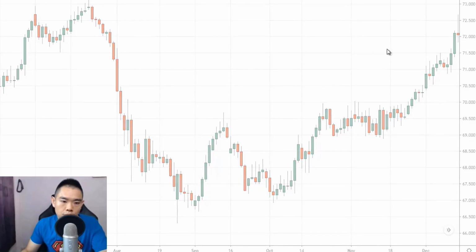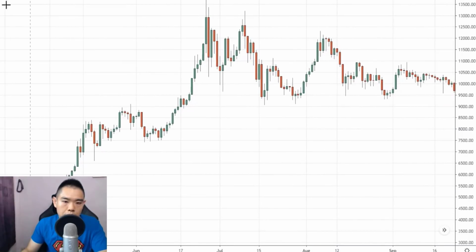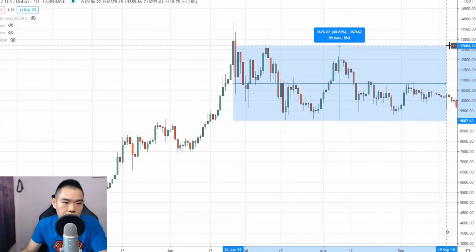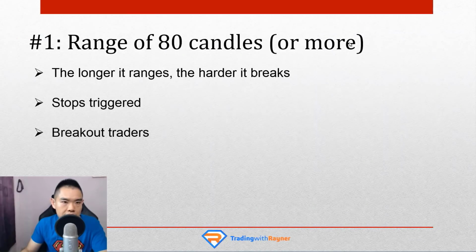Let's try another example, how about Bitcoin? Same concept. Any range portion. What about here, from the start to the end? How many candles are there? Let's say this is the start of the range, and this is towards the end of the range. We have about 89 candles over here. Simple stuff, right? So use that ruler tool, make your life easier.